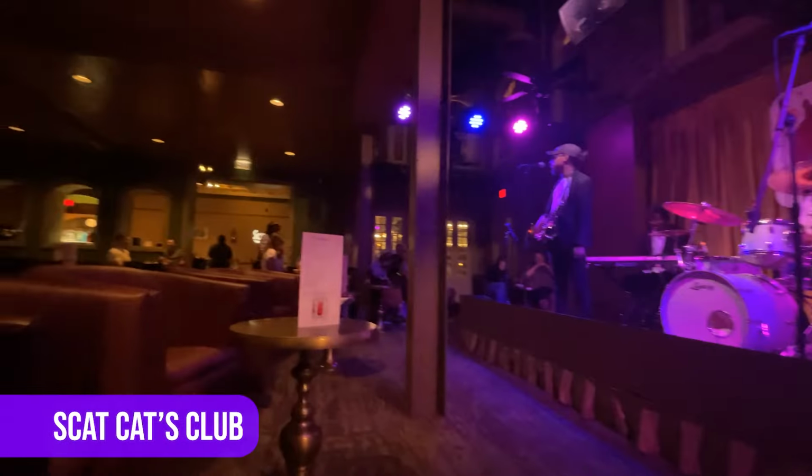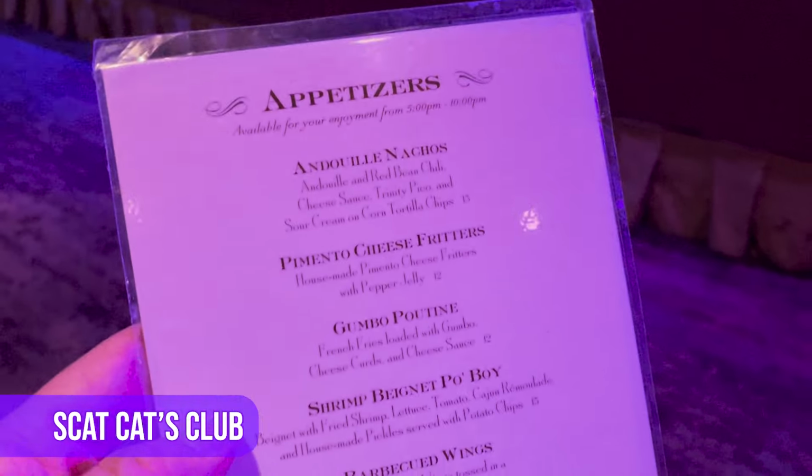It's very reminiscent of Frenchmen Street in New Orleans, where they have the smaller clubs, where there's like an area for dancing, small tables where you can sit and listen to music. And they do have some specialty food and drinks.